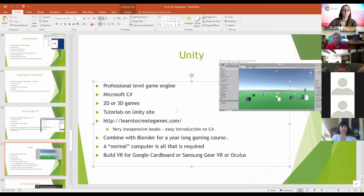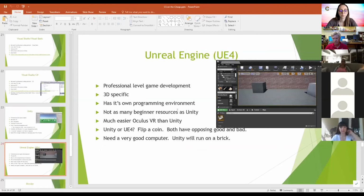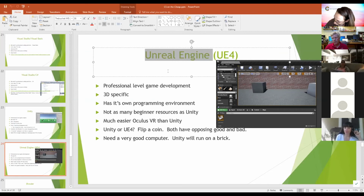Google Cardboard, you don't see too much anymore. Unreal Engine, another free game engine. It's just this and Unity are two different ones. They do have different strengths. Some games you would write in Unreal, some you would write in Unity. This one is terrible in the sense of the amount of YouTube stuff available. There's hardly any. And their website is horrible for tutorials.